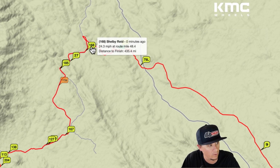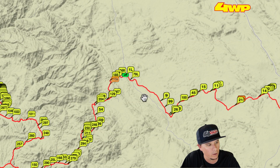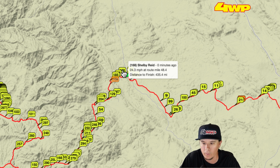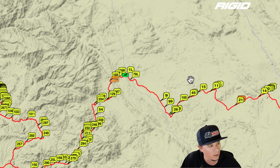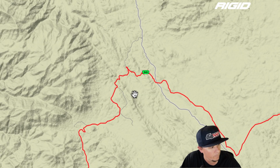So we can see the next Class 1 car is Shelby Reed, 168. If we zoom out a little bit, you can see that the 100's up here and the 168's back here. So they have a pretty good gap already going on in Class 1. Someone says, yeah, Johnny Nelson. Yep, Johnny Nelson is navigating with Andy McMillan, and he is going to be in the car all day today too. Johnny Nelson's been around a long time. He's got a lot of experience. So the 31 definitely has a lot of experience in it today.